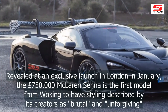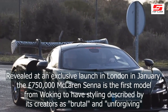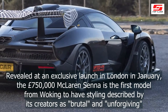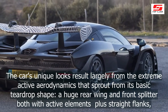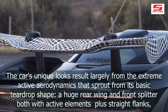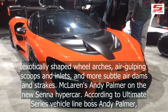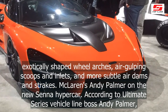Revealed at an exclusive launch in London in January, the £750,000 McLaren Senna is the first model from Woking to have styling described by its creators as brutal and unforgiving. The car's unique looks result largely from the extreme active aerodynamics that's proud from its basic teardrop shape, a huge rear wing and front splitter both with active elements, plus straight flanks, exotically shaped wheel arches, air-gulping scoops and inlets, and more subtle air dams and strakes.